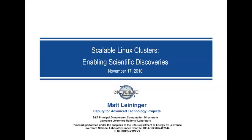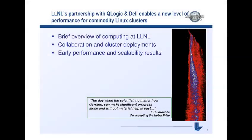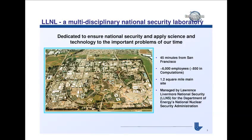I'll spend the time today talking about some of the recent deployments we've done over the last few months and even over the last 2 years at Lawrence Livermore, with some partnerships we've had with QLogic and Dell. I wasn't sure how much people knew about Lawrence Livermore, so we'll very briefly go over some of the projects and things we have going on. We'll talk about these recent cluster deployments we've done over the past couple years. And I'll show you some pretty early preliminary scaling and performance results we've seen on these clusters that are pretty phenomenal, frankly.